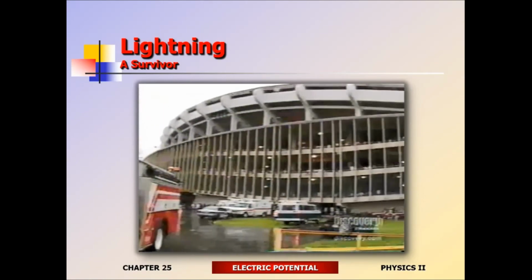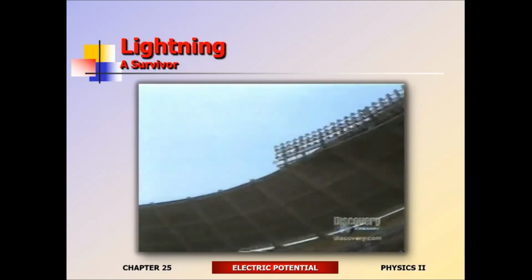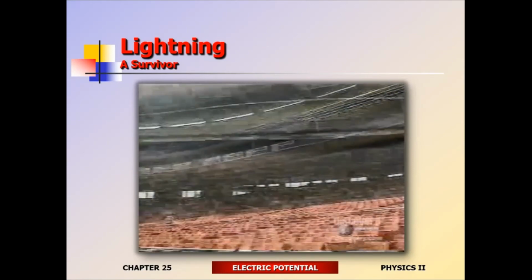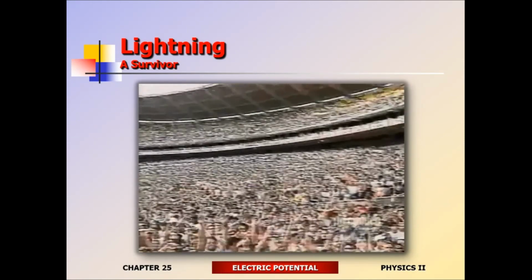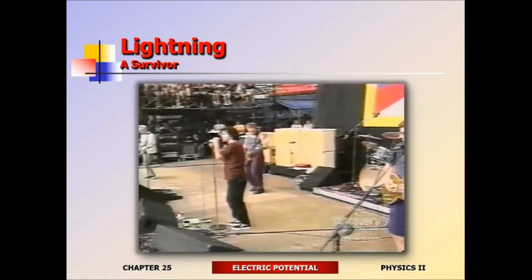Lisa had taken a direct hit from the lightning. As she was rushed off in the ambulance, the medics didn't know she would survive. But why had Lisa been selected from a crowd of over 66,000 people? She wasn't the tallest object. There was the top of the stadium. Even the musicians on the elevated stage would have been an easier target.